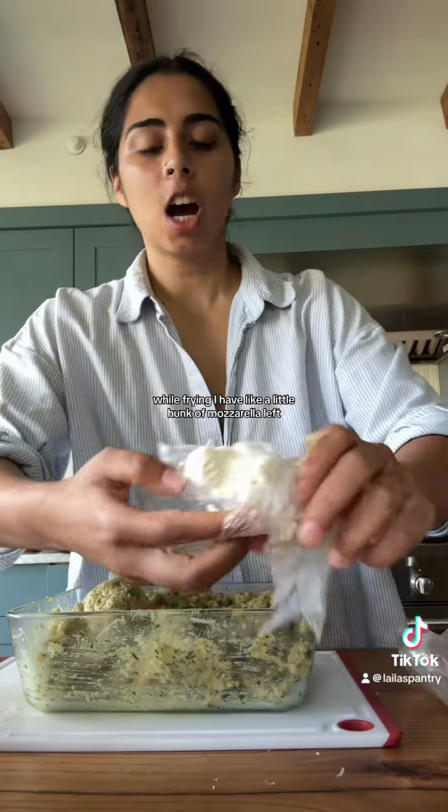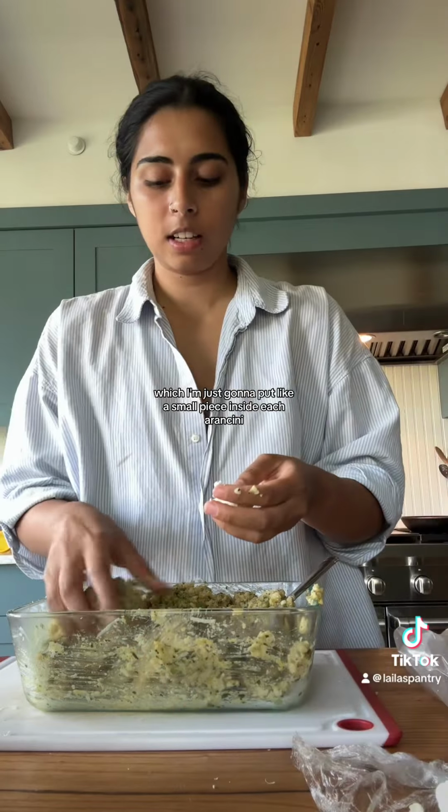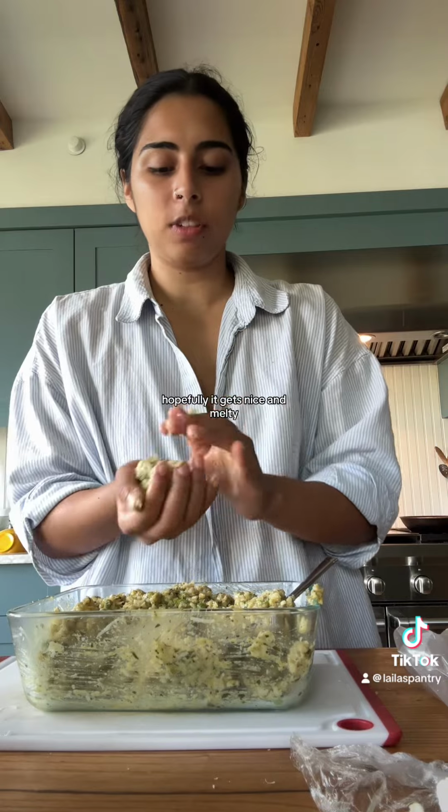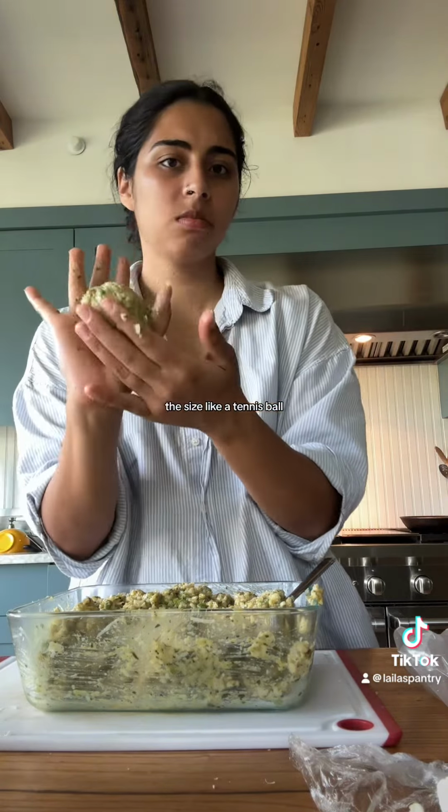I have like a little hunk of mozzarella left, which I'm just gonna put like a small piece inside each arancini. And that way when I fry it, hopefully it gets nice and melty. So I'm about yay this size, like a tennis ball.